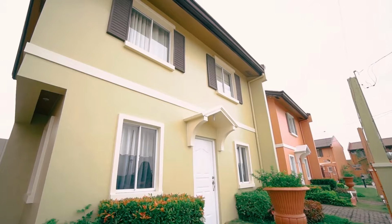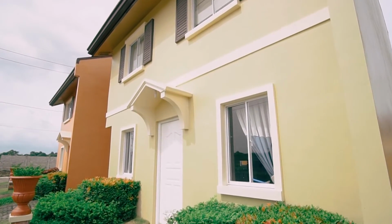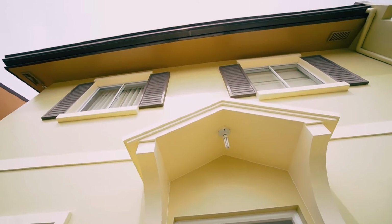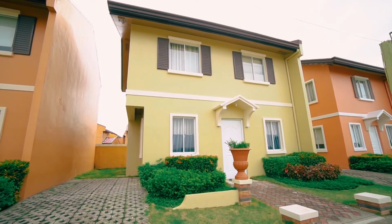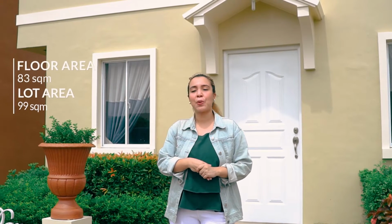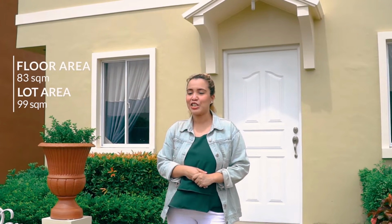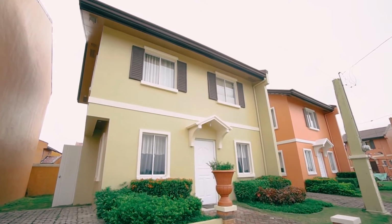Ayan, for sure all of you are excited to explore kung ano man yung nasa loob. But just a little information about you guys. This house is actually perfect for moderately sized families. Ayan, sa mga pamilya na kakasimula pa lamang. Ayan, this house is really perfect for you with its size and layout, which we'll all be touring later on. With its floor area of 83 square meters and a lot area of 99 square meters, talagang pasok na pasok ang inyong pamilya dito sa house na ito. So, for sure, as I've said, all of you are excited. I am excited too. So, let's tour the house.